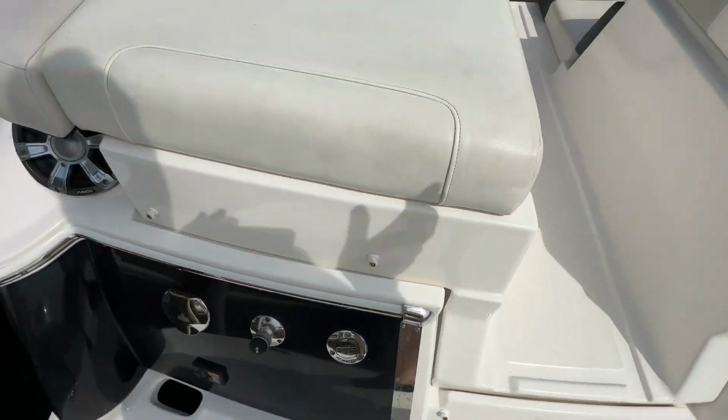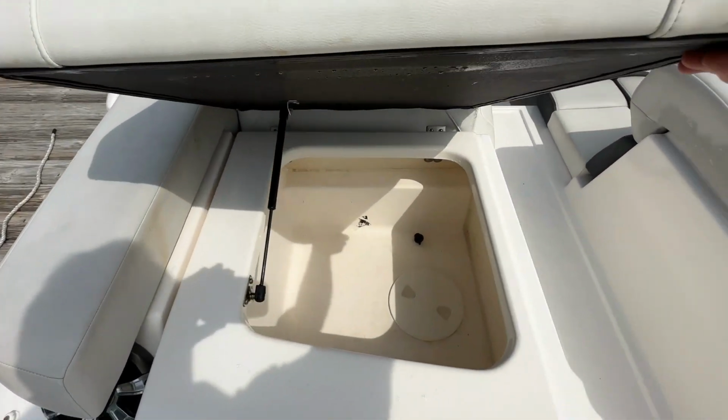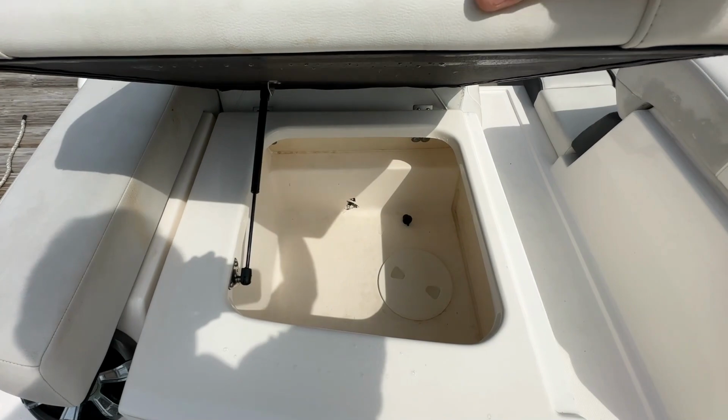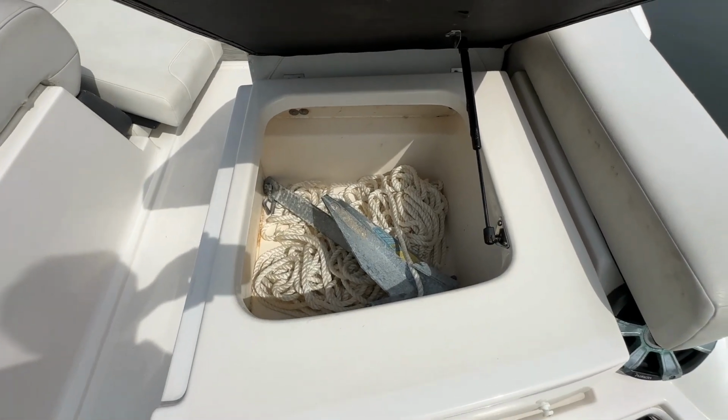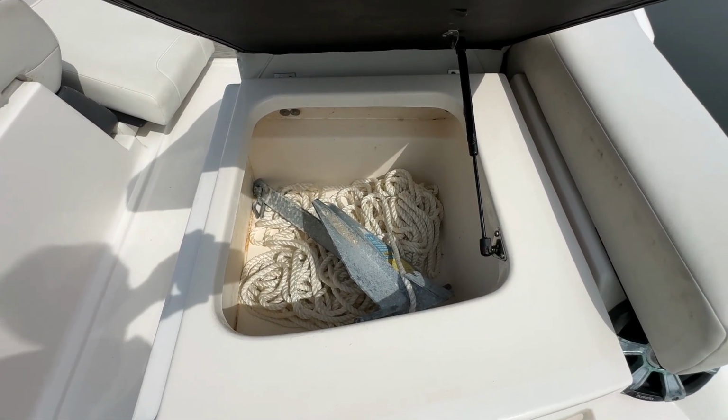And then if I go ahead and I just lift up here, you'll see just big storage, wet with a drain. Lift up on the starboard and you'll see once again, big storage, gas assisted hinge, and in there this owner has stored an anchor.